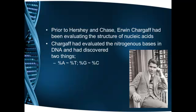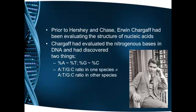One of the other things that Chargaff had discovered is that the relative amounts of adenine, thymine, guanine, and cytosine in one species were not the same as what they would be in other species. So he thought that this could be the hereditary material. Remember, this was prior to Hershey and Chase. He thought that because it meant that this 4-base nucleic acid was a lot more complex than what they had originally thought.